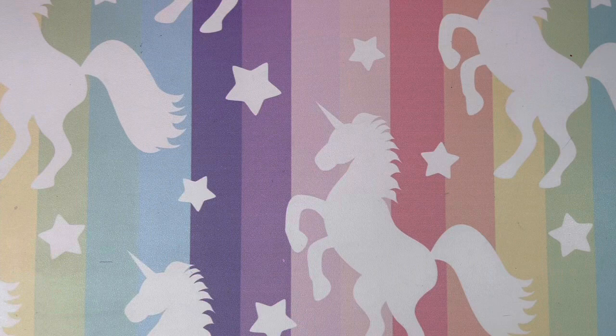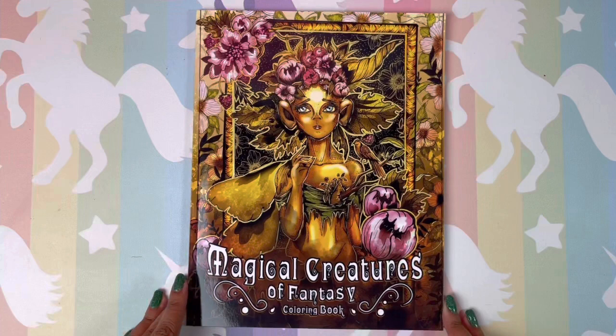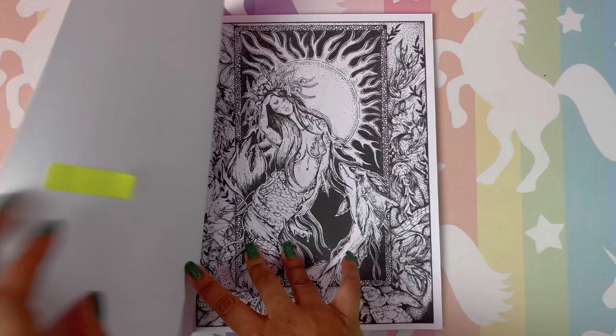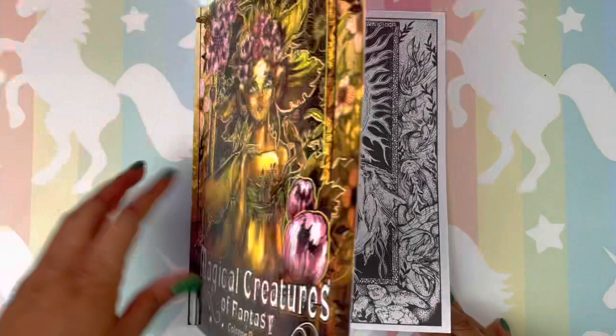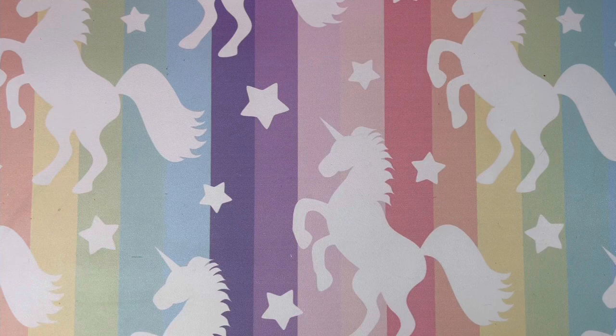My next book is... Now, you know I had to have another Carlin Douglas book. You know I have to have at least one Carlin Douglas book in my mix. He is my favorite. This is Magical Creatures of Fantasy. Look at that dark line art, guys. And I'm going to do a flip through, so I'm not going to really show you too much, but amazing. Love it. This is Magical Creatures of Fantasy by Carlin Douglas and Black River Art. He is one of my favorite illustrators. He is so freaking awesome. You guys have all seen this book.